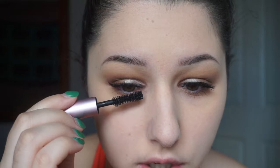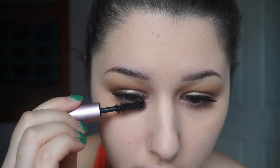Gosh, it makes them look long though. It's not focusing, I don't think, so sorry if this is all blurry. Wow. Is that okay? Is that okay? Like, yeah. Can you answer me? Is that okay? That is the eyes done.